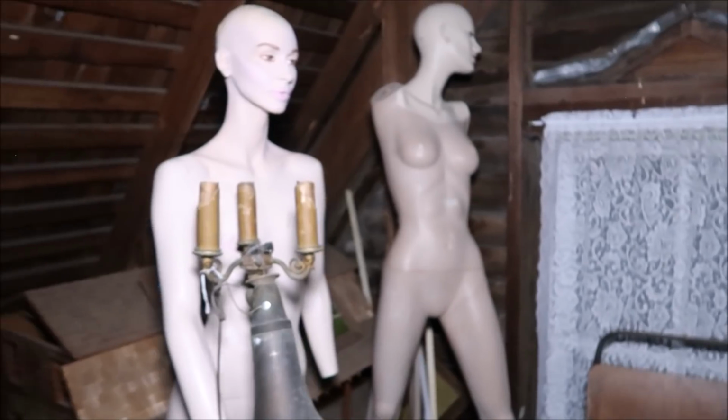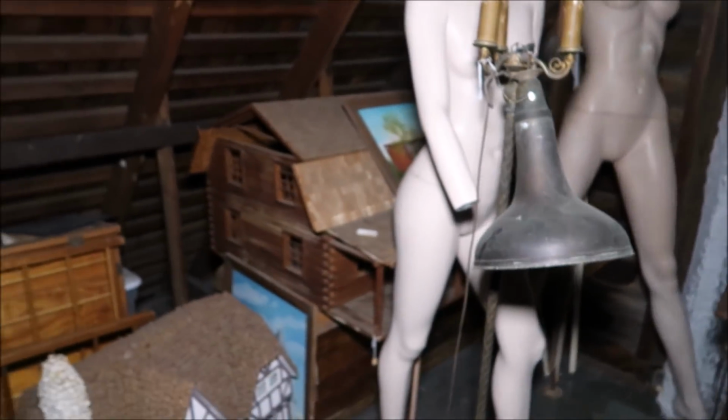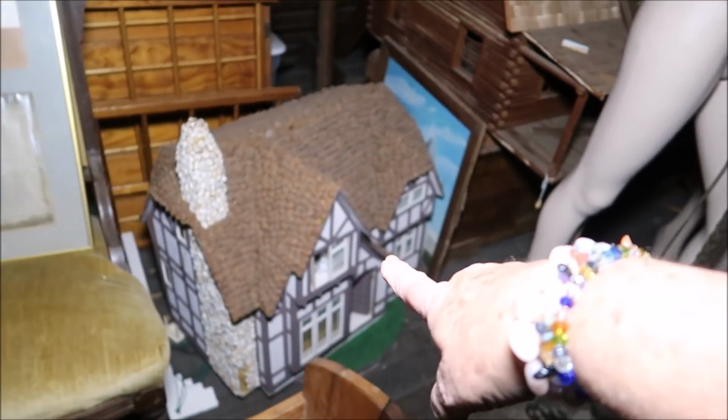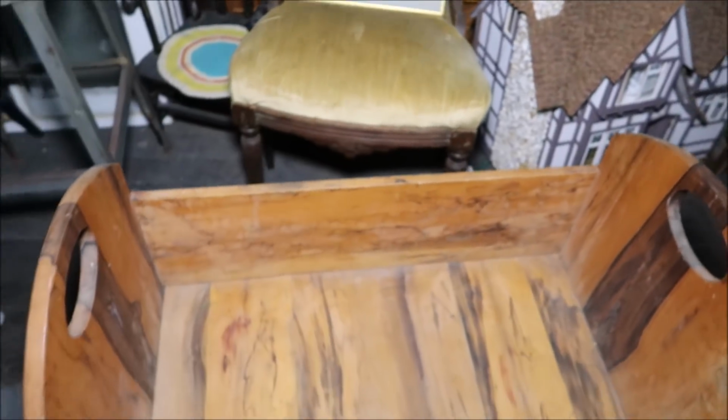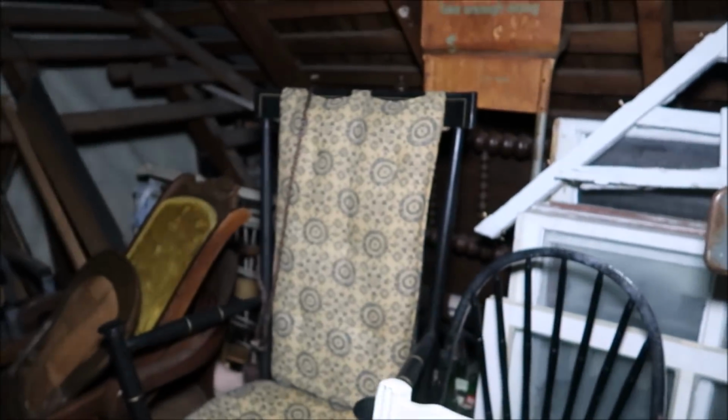So, then they have some naked mannequins. They need to put some of them dresses on them mannequins. Look at all the little houses, and the cradles. Haunted house.